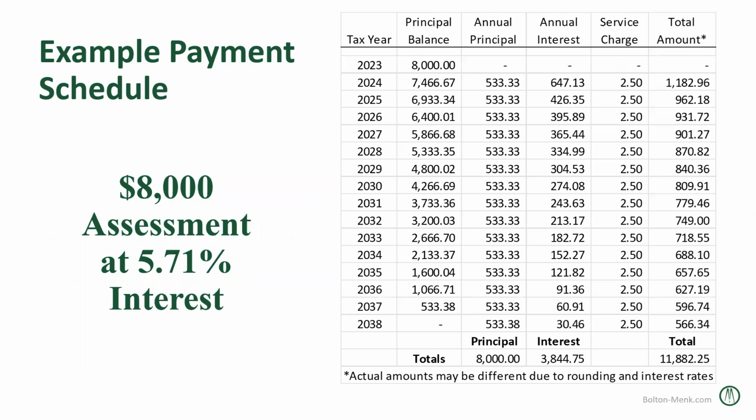So here's an example payment schedule. This is that typical $8,000 principal assessment that a lot of people will see at the 5.71% interest rate. You can see you pay the same annual principal every year over a 15-year period if you chose to do it this way with the county taxes. And the annual interest would start off larger and then trickle down by the last year. So a person with an $8,000 assessment would pay just under $4,000 in interest over that 15-year period.